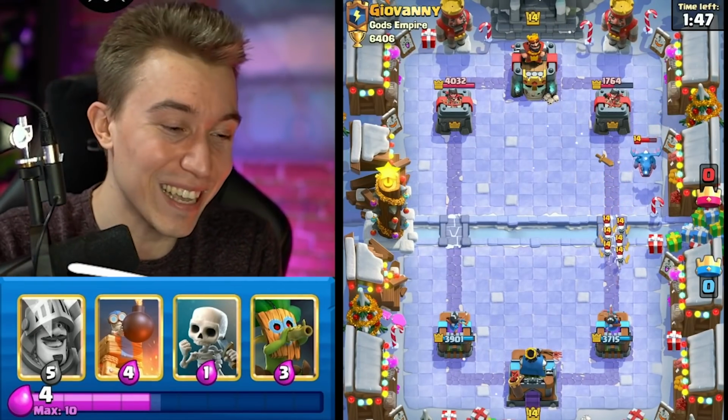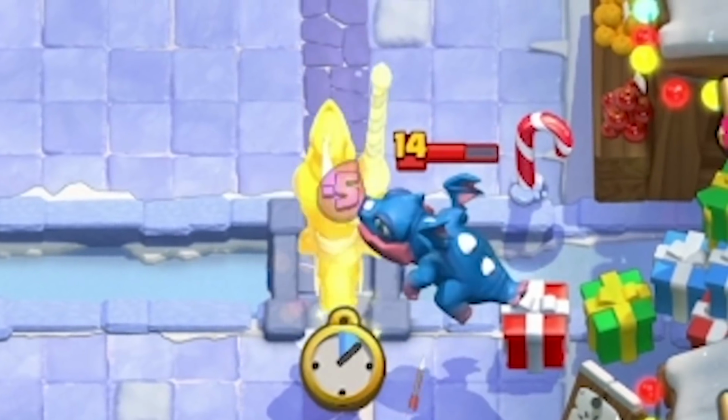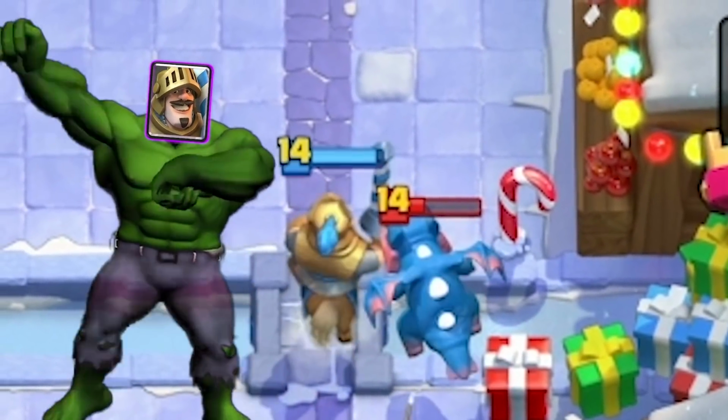He was looking left. He was looking right. He's like, wait, do I target the skeletons? Do I target the goblins? What am I supposed to do? And yeah, he was lost in a trance. Maybe we can do the dance with the prince.